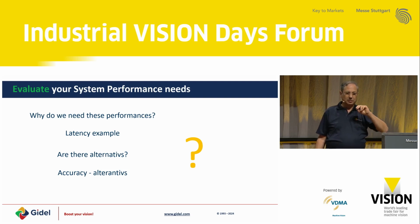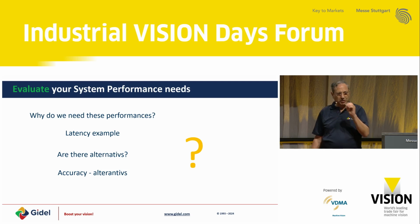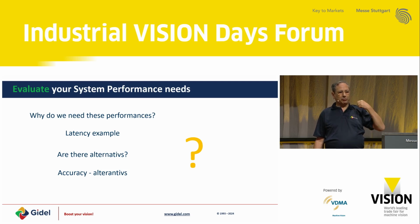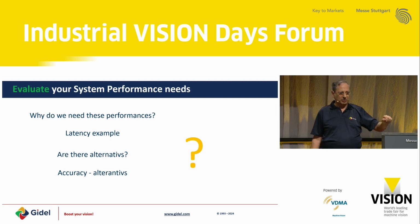And I think a very important thing is to understand that we all care about accuracy, but sometimes we exaggerate with accuracy in one point and we lose other elements, including accuracy, on another point. And therefore, I think taking back what you need and think, why do I need it? Why do I need this performance? Why do I need that performance? And then we can realize where there's another way, there's another alternative, maybe to solve it better.